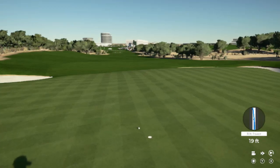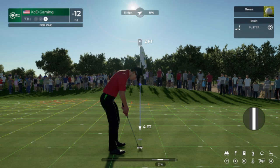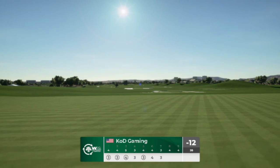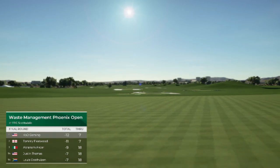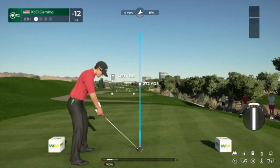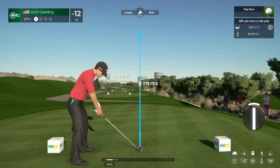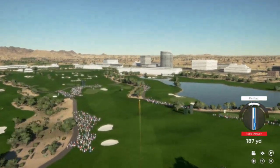Oh, what a shame. That would have been a nice one to hole. And this one is for his par. Yeah, well hold. Let's move on to the next. Our current leader is enjoying a one-shot lead. And now teeing off on this par 4 hole. Good looking shot, this.